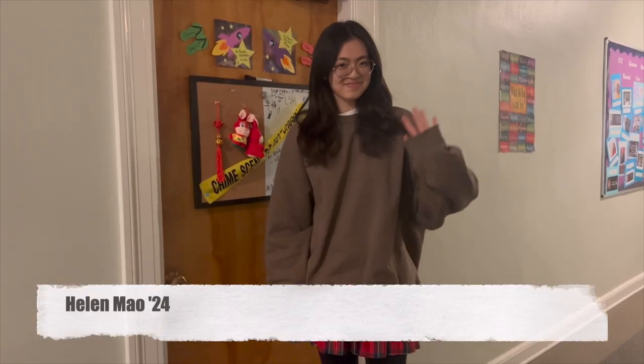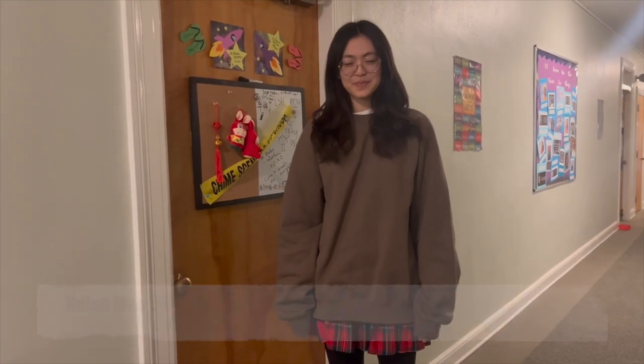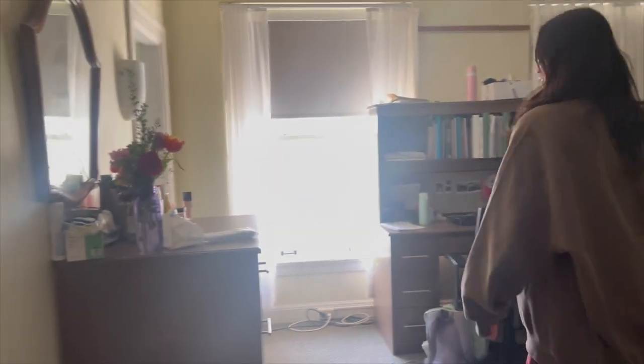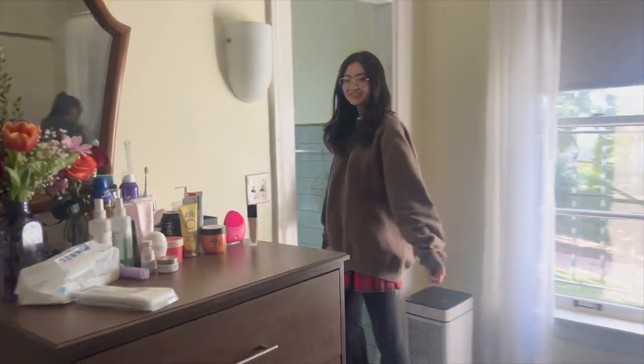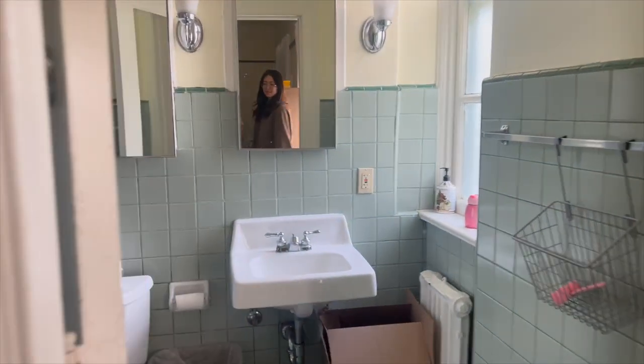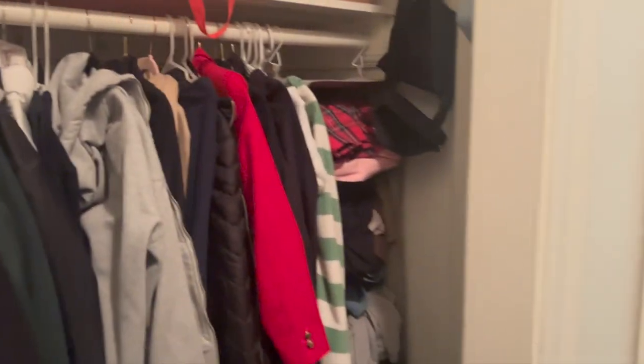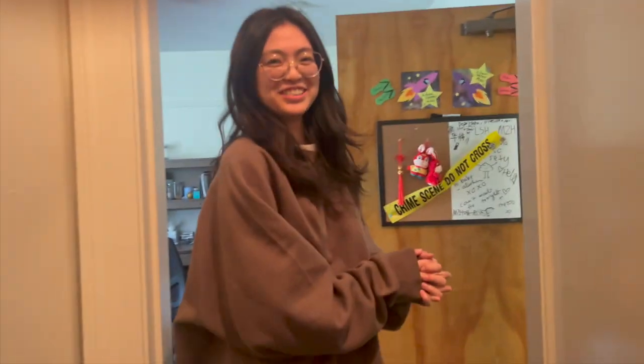Okay, so this is Helen, and she's gonna give us a little room tour and walk us through her room. So welcome to my room. I'm roommate with Sierra. And this is our room. So there's the desk and the bed. And then here's our bathroom. They have their own showers. And here's our closet where we put our stuff. This is my side. And yeah, that's my room.